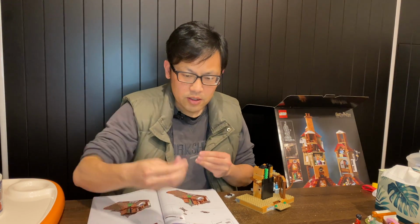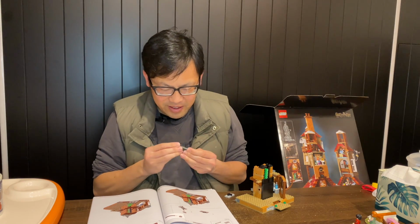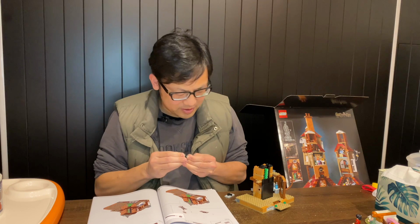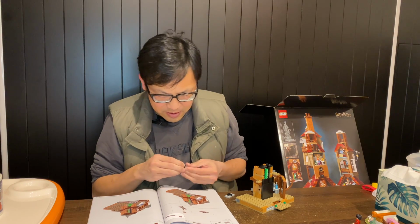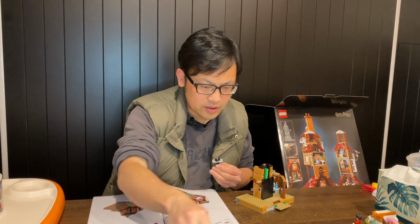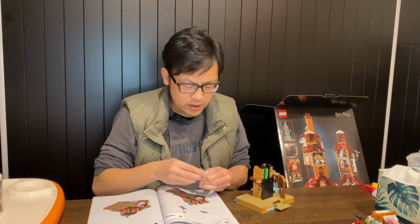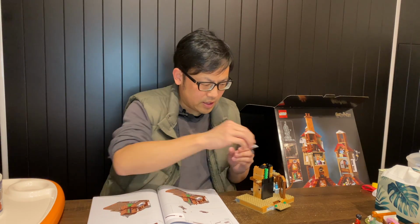But yeah, I haven't figured out what to do after building this. It's a couple of things I need to figure out. There are also a few more sets that I want to build. To be honest, I really want to build all my bigger size sets.